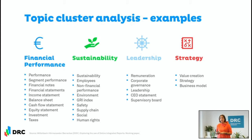all this financial information. Then we created a cluster about sustainability, where you find a lot of non-financial information concerning the GRI index, sustainability, employees, safety, the supply chain. Another cluster, an important topic for firms, is leadership, where we put together all sites concerning remuneration, corporate governance, leadership, the CEO statement, and information about the supervisory board. Finally, we have a group about strategy, where we subsume this value creation that is essential for the integrated reporting concept, strategy, and the business model. And this is the first aggregate big picture that we have.